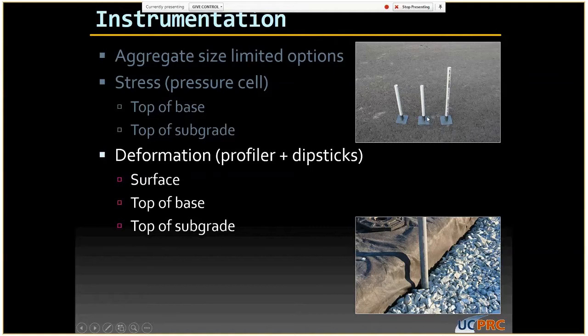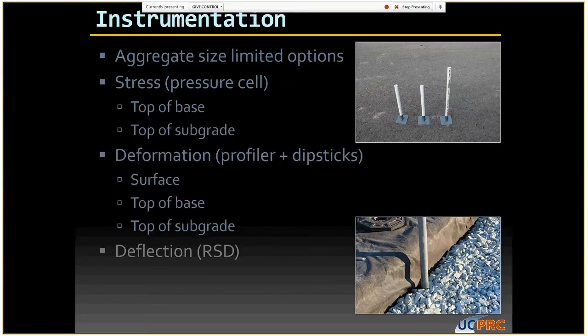And these were just tubes with a metal base that we installed at various levels in the pavement, and we could actually measure the movement of this whole instrument against a reference on the surface. We just dropped a dipstick down these holes, actually drilled a hole in the concrete paver, which fitted over the top of this, which then allowed us to take those measurements. And we had those measurements placed on the top of the surface, on the top of the base, and the top of the subgrade. So we had a good indication of where the deformation was happening.